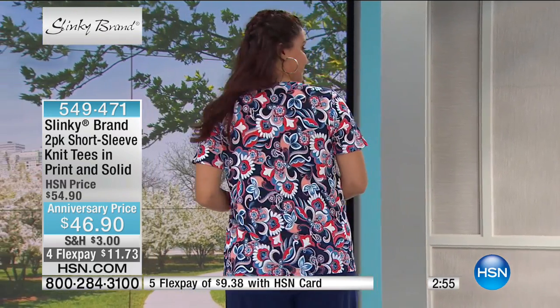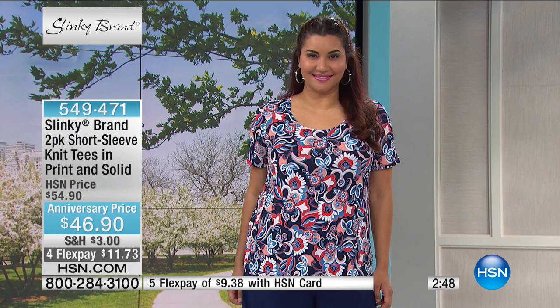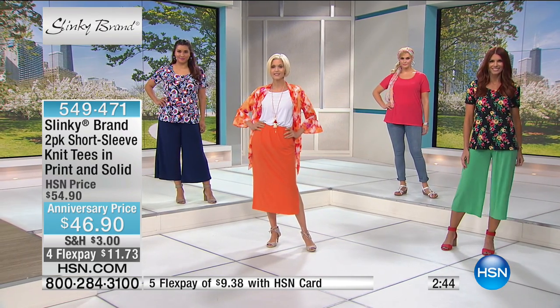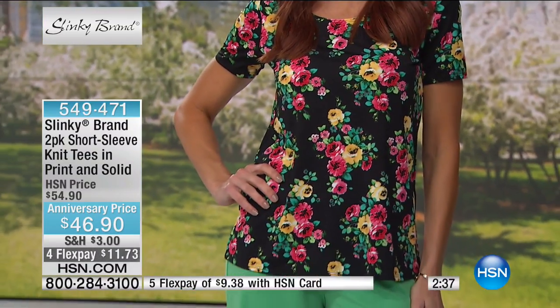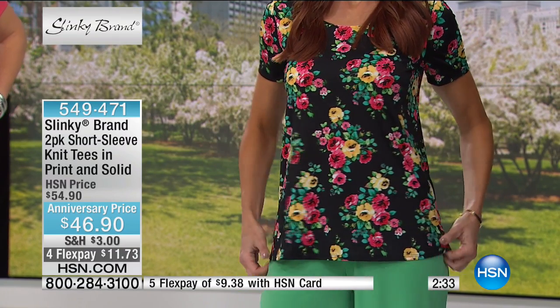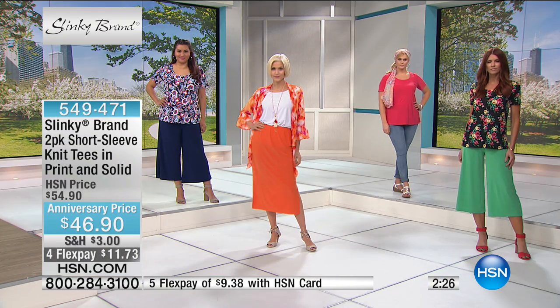If you're getting the fuchsia, it comes with the black and white dot. That gorgeous navy multi comes with a white tee. So you're getting a white tee with that navy multi. And then you're seeing on Sonia, Sonia is wearing that black floral that also comes with a black tee. And it's got your yellows and reds and corals and different shades of green and a lemon color.